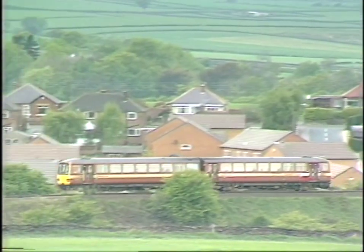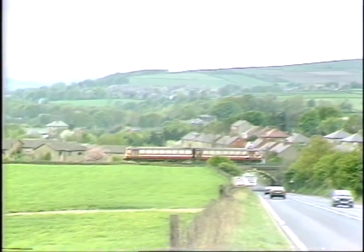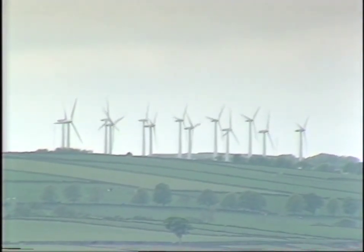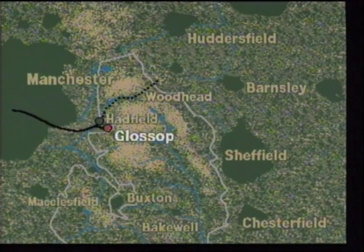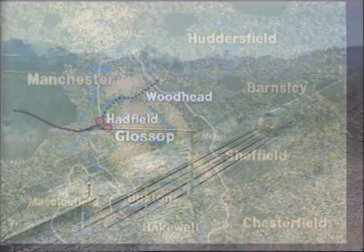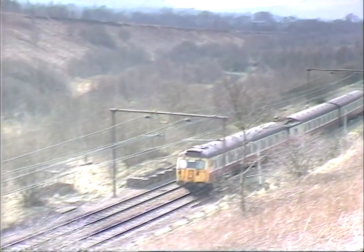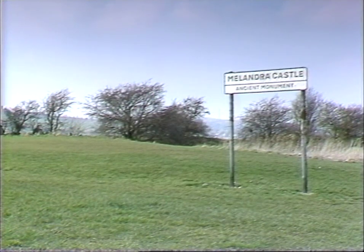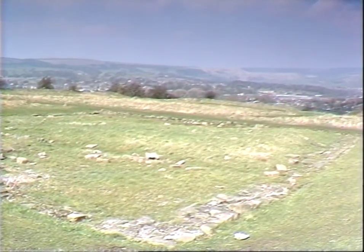The British Rail Line continues on to Penistone, where the Pennine Hills are decorated with wind generators. Trains from Manchester also serve Glossop on the western edge of the Peak District. This is a busy electrified line which once continued through the Pennines to Sheffield. Since ancient times, this has been a major Pennine crossing, and the Romans built a fort here to guard it.